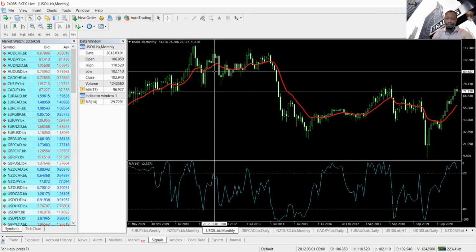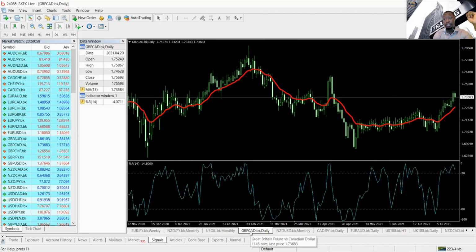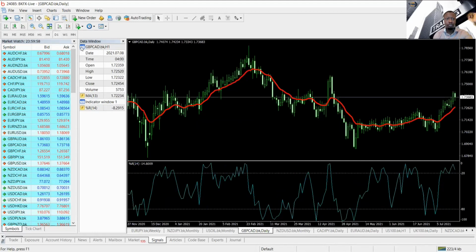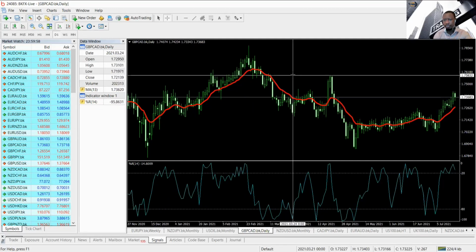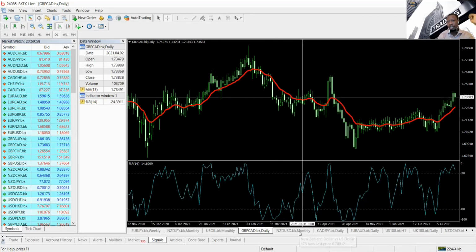Very key here. Our next pair is the Great British Pound Canadian Dollar. This pair we're bullish, but we expect a pullback because we've noticed it's been bullish. So we will look for an entry point at around, say, 1.72 entry point, and take profit will be 1.75. So we expect a pullback on this British Pound Canadian dollar, but ultimately the trend is bullish.